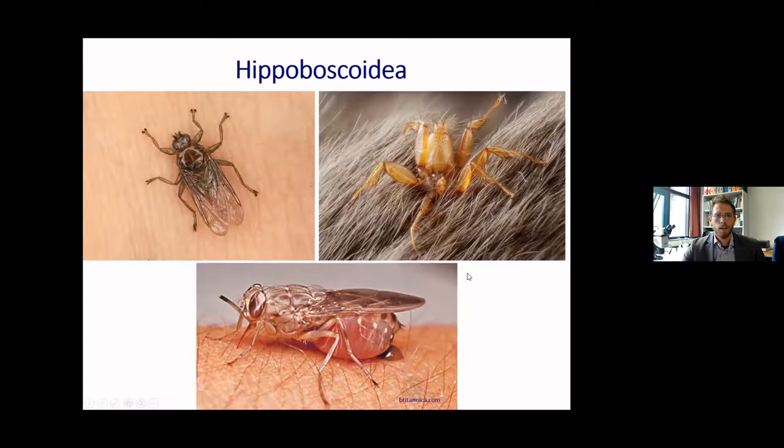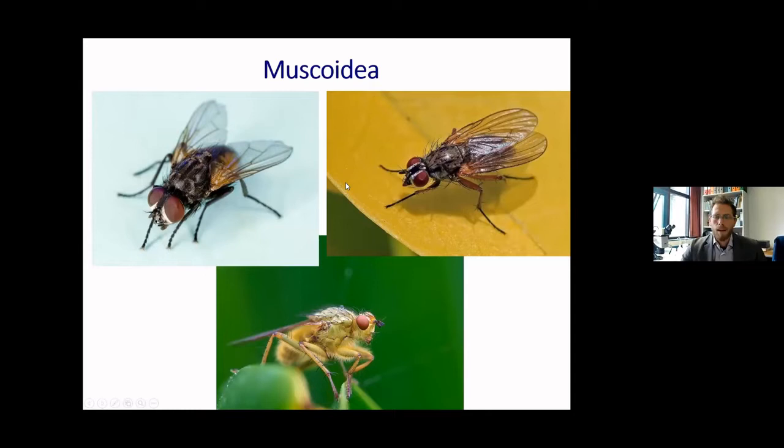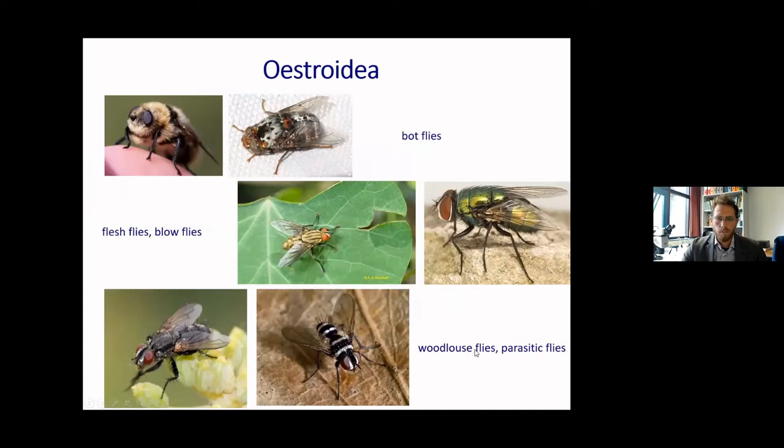And there's also a difference in the second antennal segment, with a longitudinal suture, which is not present in the acalyptrates. Within the calyptrates, we have three superfamilies: Hippoboscoidae, which include the louse flies and the tsetse flies. Most of them are ectoparasitic and blood-sucking species, although tsetse flies are free-living. Muscoidea, the house fly family and relatives. Most people will be familiar with house flies and also with dung flies. And then the third superfamily, the Oestroidea, to which the flesh flies belong, contains several families, including the bot flies, blowflies, woodlouse flies, and parasitic flies, or Tachinidae.